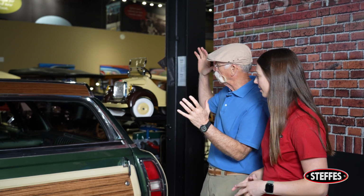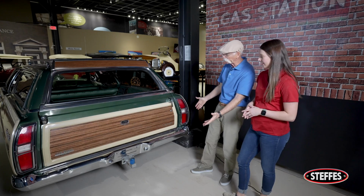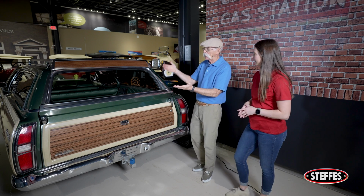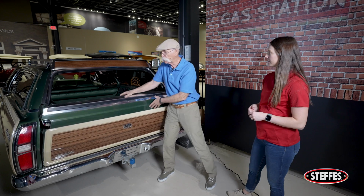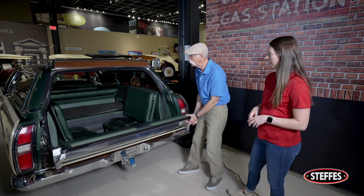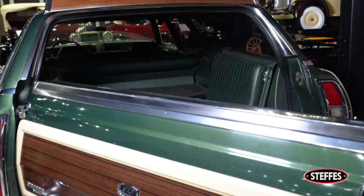Okay, so here's where all the magic happens. Again, lovely roof rack and everything. The wood graining's perfect, and of course, it's got what you'd expect. It's got the tailgate. And this is how you get your 10 people. It's got these weird side jump seats. So it's 1, 2, 3, 4, 5, 6, 7, 8, 9, 10. You have to be small back here, but that's 10.